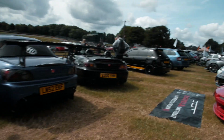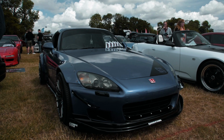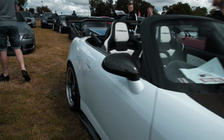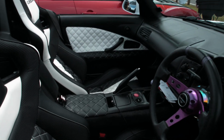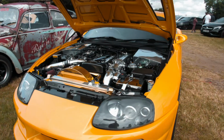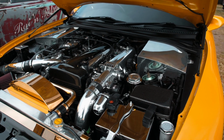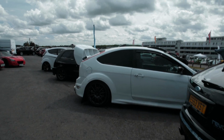I love an S2000. Look at the wide arch on this. Oh, whoa, look at the interior in this. That is so good. I saw the Supra at Japfest and it's one of my favourites. I actually didn't see it with the bonnet up at Japfest, so I'm glad I have seen it now. Wow. Jeez, look at the wing.